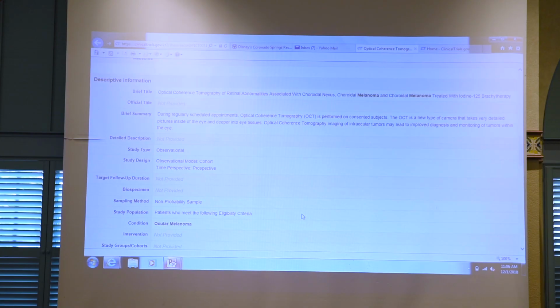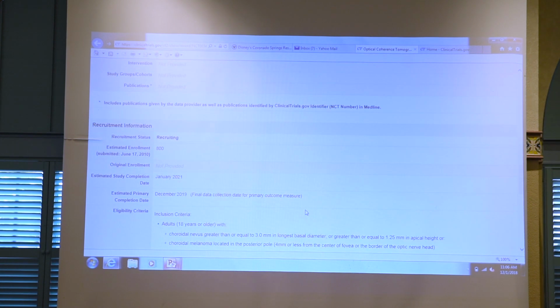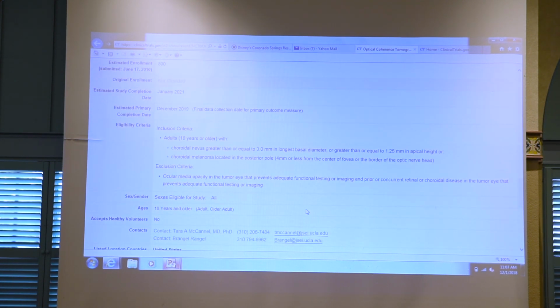You could get the information from your physician about the exact disease diagnosis that you have, and that will help you figure out which kind of study you need to look for. We can scroll down. All right, so we know that this study here, they're looking to enroll about 800 patients. And then as far as inclusion and exclusion, this is a very, very easy one.